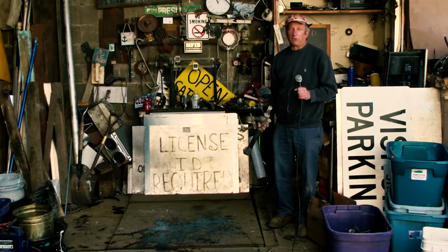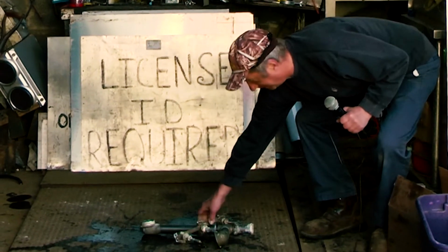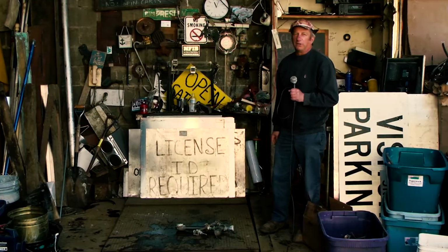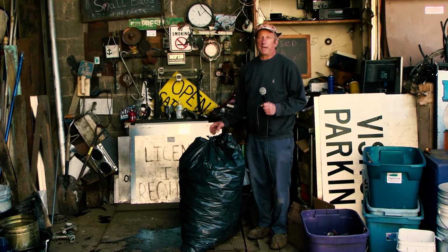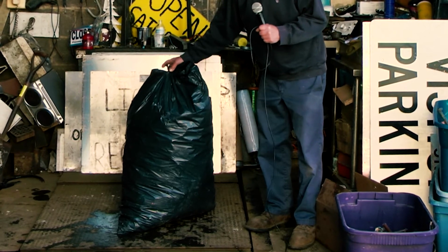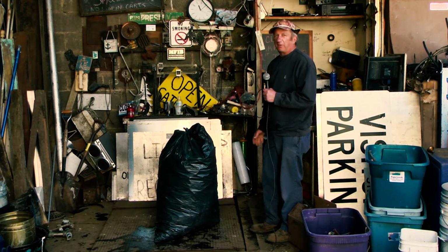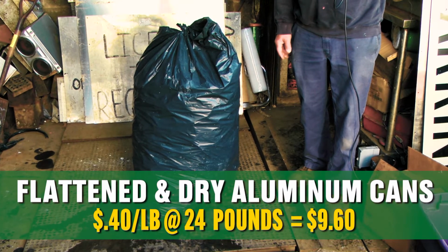We'll put it on the scale, see what it weighs and see what it's worth. It weighs 7 pounds. It's $1.75 a pound, so that should be $12.25. Next, we have a large bag of aluminum cans. We'll put that on the scale. That bag of cans weighs 24 pounds, with a lot of flattened cans in there, so it makes it pretty heavy. That would be worth $9.60.